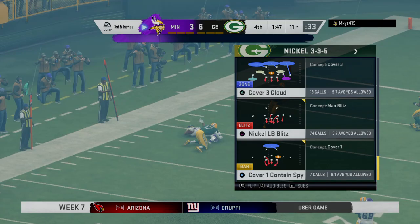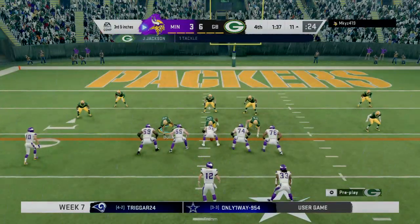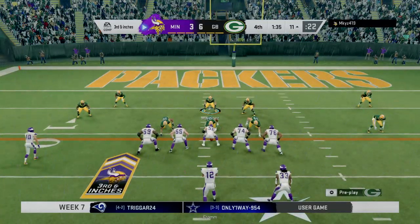It's 3rd down. It drives some people crazy to see those short throws underneath. They've got to find a way to gash the defense downfield.